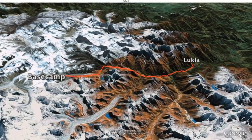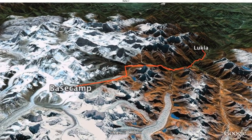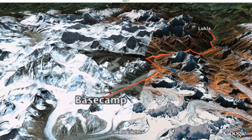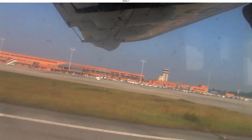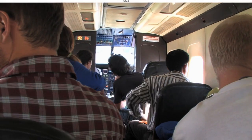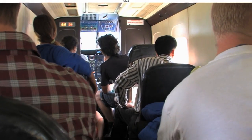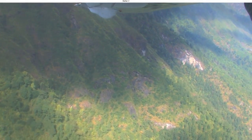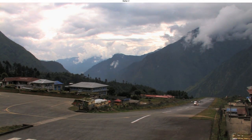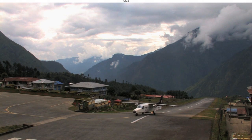This trek takes us from the village of Lukla, which is at a modest height of 2,860 metres, on a 10-day walk to the base camp of Mount Everest at an elevation of 5,400 metres. The journey begins with a 40-minute flight from Kathmandu to Lukla. For many people, this will be the smallest plane they have ever travelled on and an exciting start to the journey. This flight takes us to the Khumbu region of Nepal.